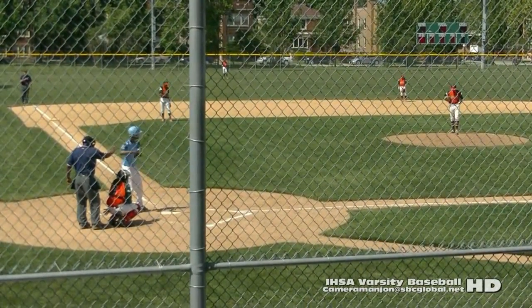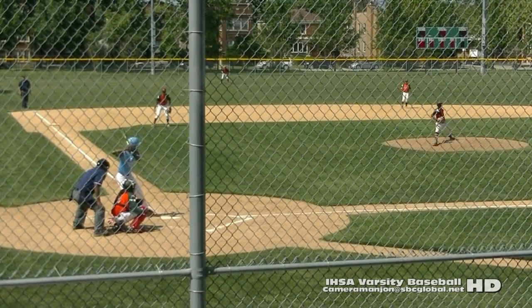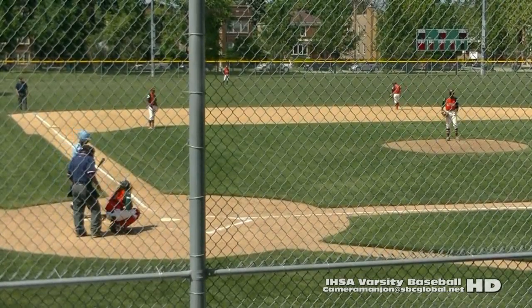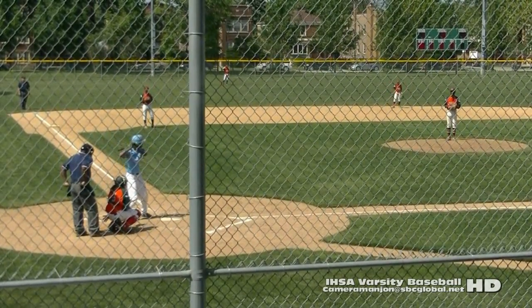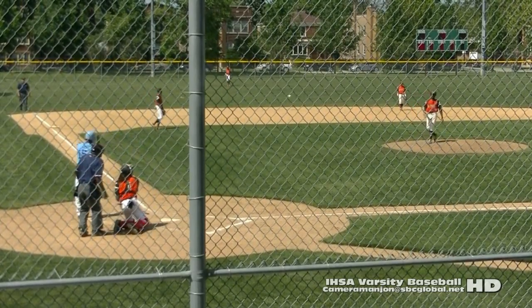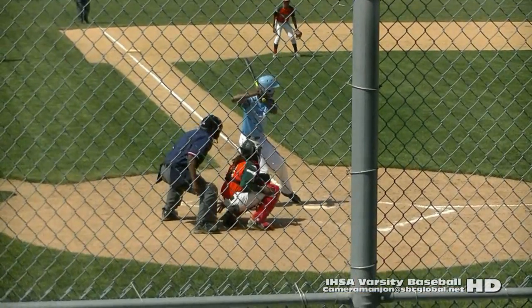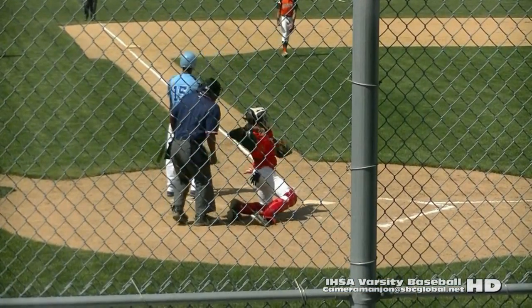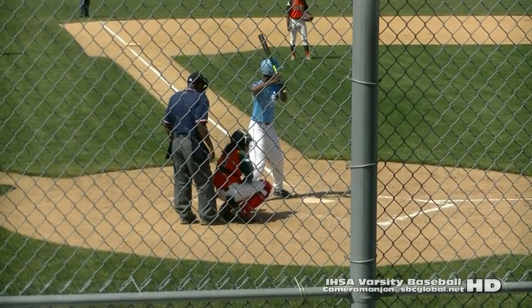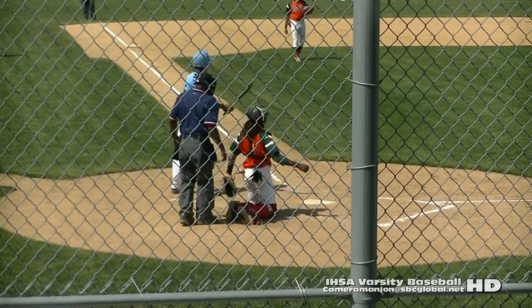Top of the fourth inning. Falcons' half at bat. First pitch low and away, ball one. Ball two. Ball three. In there for a strike.